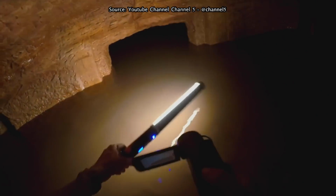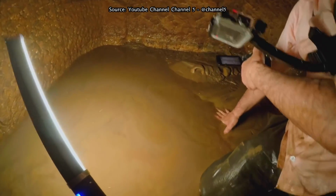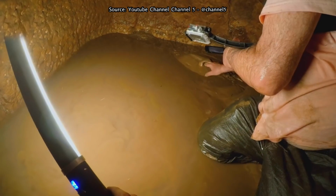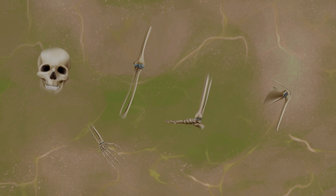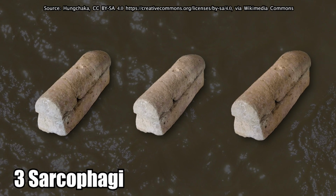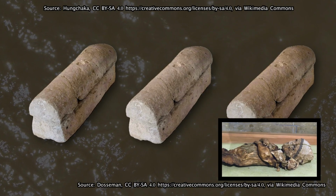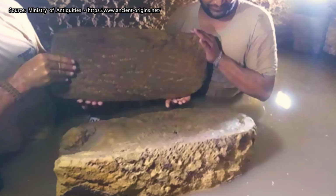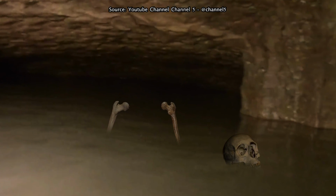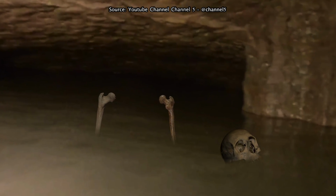There are 2 chambers within the tomb, each one of them flooded. Archaeologists had to wade through the sloppy mix of human remains and what was most likely spring water that seeped into the underground burial. It's going to be very difficult to get any kind of usable information from an actual soup of human. However, researchers did manage to salvage some artifacts from the water. They found 3 sarcophagi, one containing the remains of a small child. The second sarcophagus contained the body of an infant, and so did the third. Everyone else's bones are just sort of floating around like bath toys.